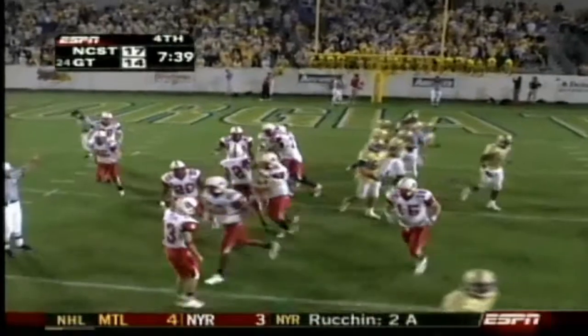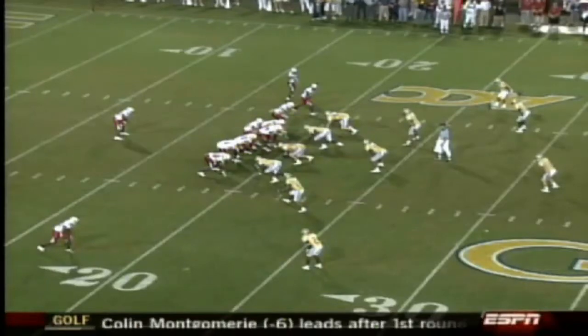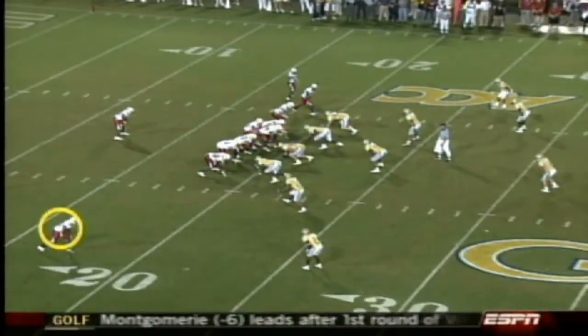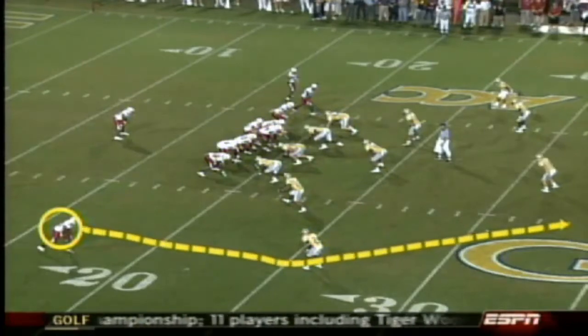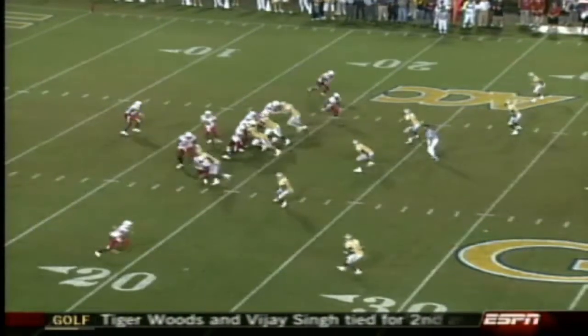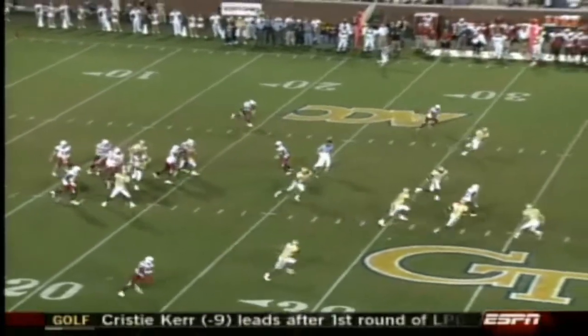Keep your book. NC State had done nothing. I mean nothing offensively here in the second half. 80 yards in 13 seconds with Brian Clark to make it a 17-14 lead for the Wolfpack. Just surviving, hanging around, and then finding the quick slant right here. This is the most important thing. I want you to look at the angle and the way Jay Davis puts this football right on stride. This is the importance of hitting a receiver on stride.